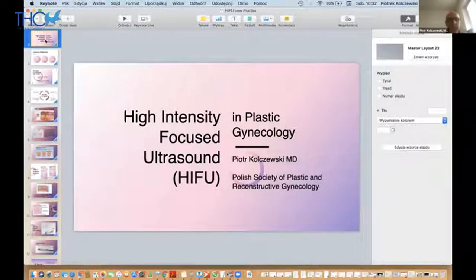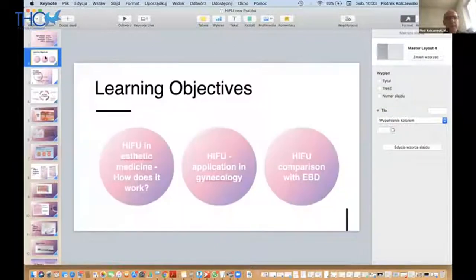I want to emphasize one very new thing: this year in April, HIFU Ultravera, made by Hyronic, a Korean company, received a medical certification. It's the first HIFU device with this certification, and from this point we can call it a medical device, and it can be used in medical conditions such as vaginal laxity or stress urinary incontinence. What are the learning objectives of my lecture? HIFU and aesthetic medicine, how does it work?